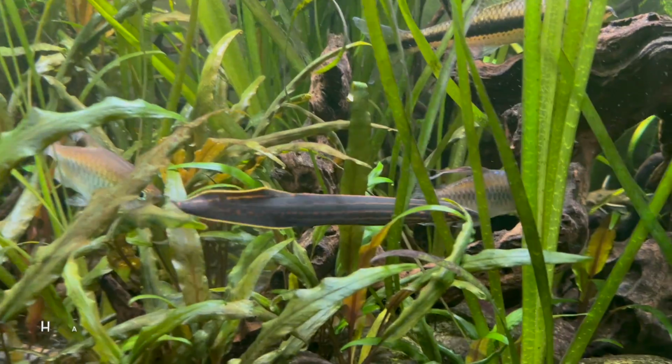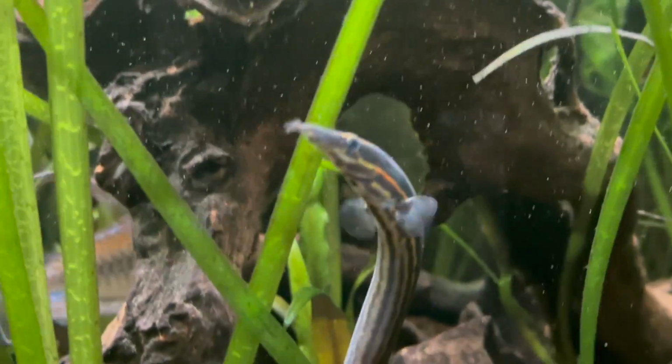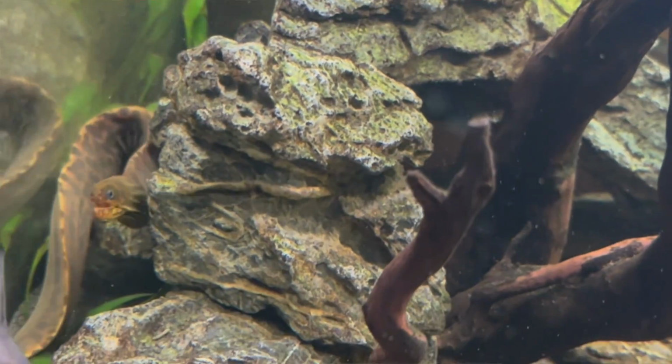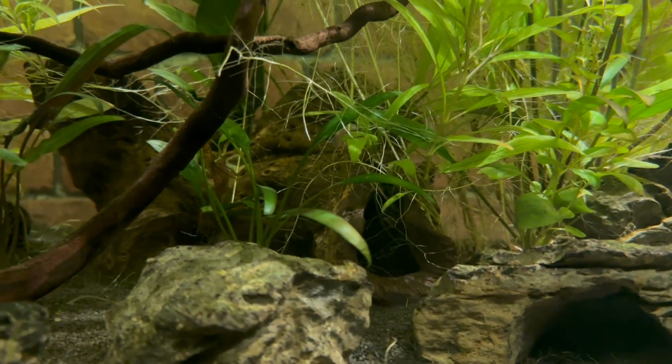Now, when it comes to the hardscape, you do want a bit of hardscape in there, especially when they're babies, because they do like to have some hiding spaces. You can either go the natural route and get some rocks and put them on top of each other and create some holes that way, or you can get yourself a fake cave.